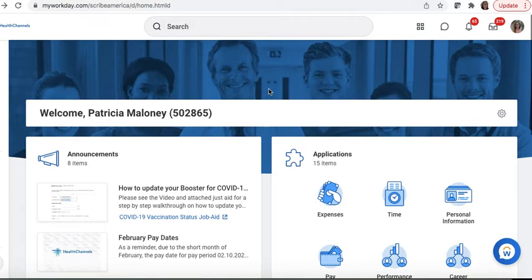Those are the required ones. Optional immunizations include having a flu shot in the past 6 months, a tetanus shot or a Tdap in the past 10 years, and also having 3 doses of the hepatitis B vaccine on your immunization records as well. So those are just some immunization requirements for the position.